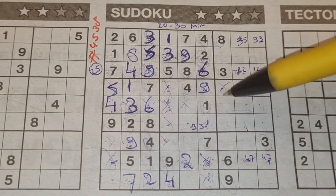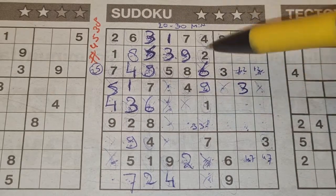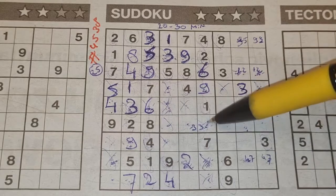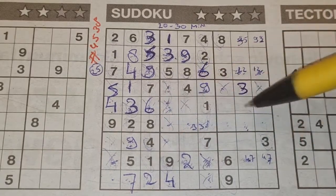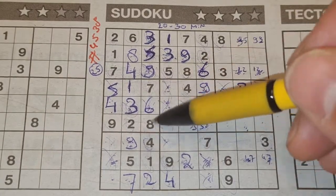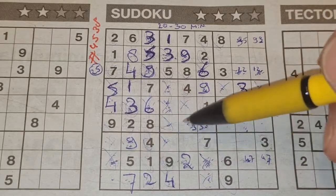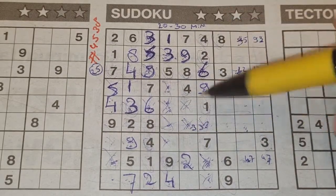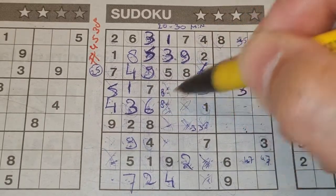Now we have a pair, I believe. 1, 2, 3, 4, 5, 6 missing numbers in this big square. One of the missing numbers is 8. We have an 8 in this row, so no 8 in these 3 boxes. Yeah, an 8 in the middle column, so no 8 in those 2 boxes. So the 8 could be here, could be there.